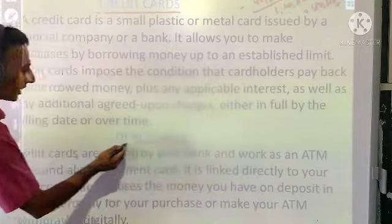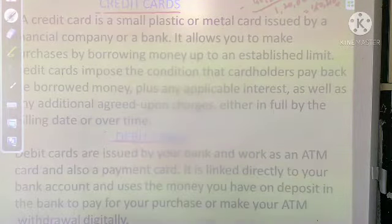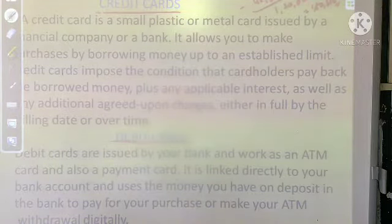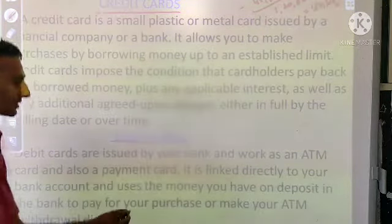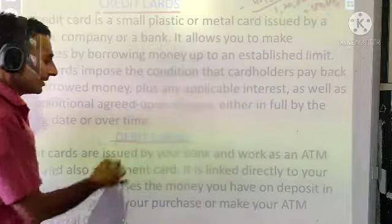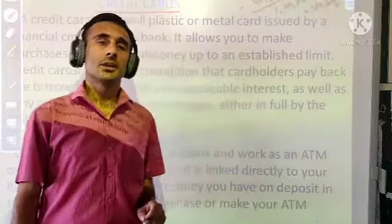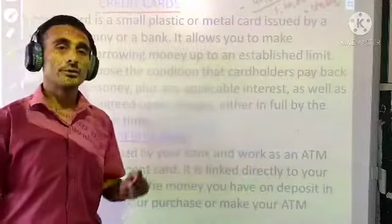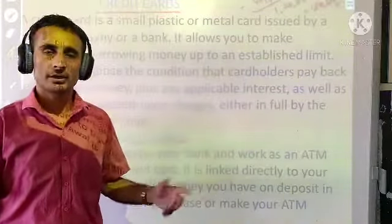Next we have debit cards. Debit cards are issued by your bank and work as an ATM card and also a payment card. It is linked directly to your bank account and uses the money you have on deposit in the bank to pay for your purchases or make your ATM withdrawal digitally. So debit cards are issued against the account that you have with the bank. That means in order to have a debit card, you need to have an account with the bank. It can be a saving account or it can be a current account.